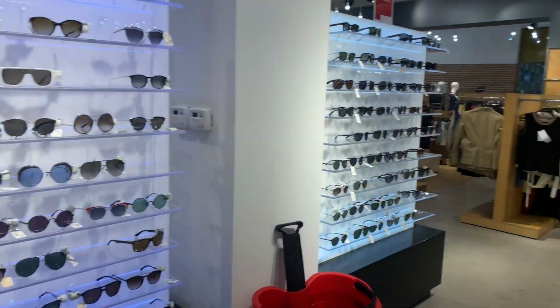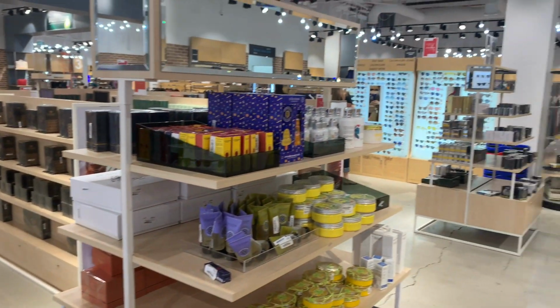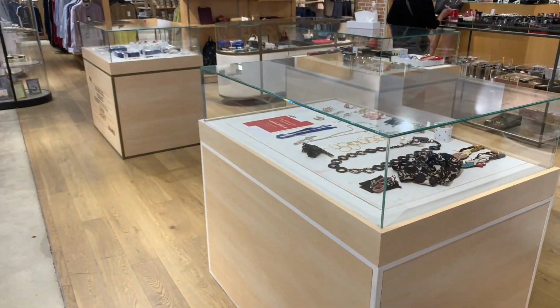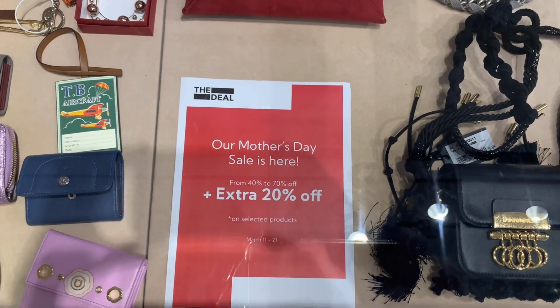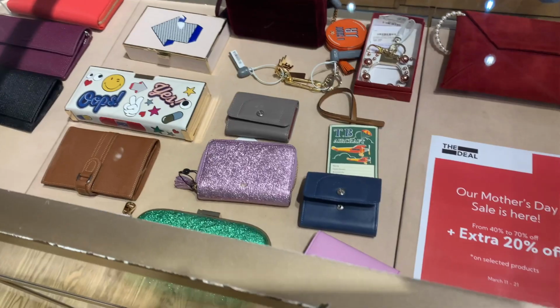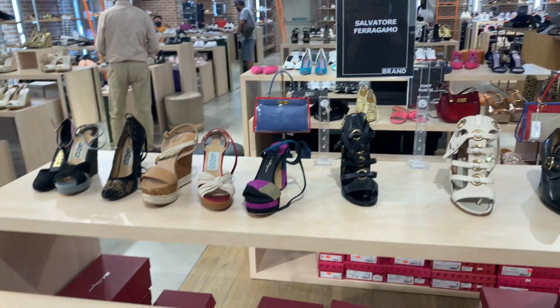I was able to find a pretty pair of sunglasses, and I did leave the store with that purchase. And I was super stoked that it was Mother's Day sale, and I got an extra 20% off on top of the already marked down item.